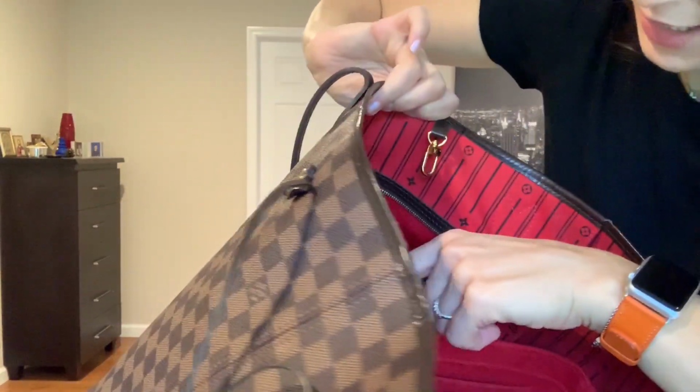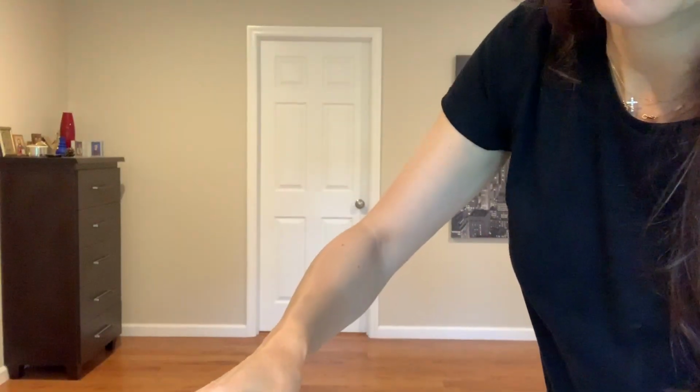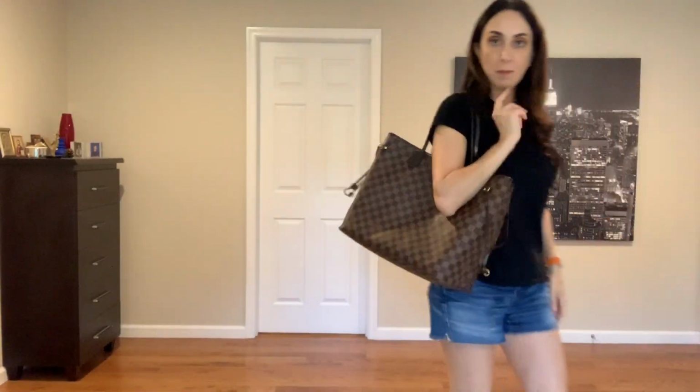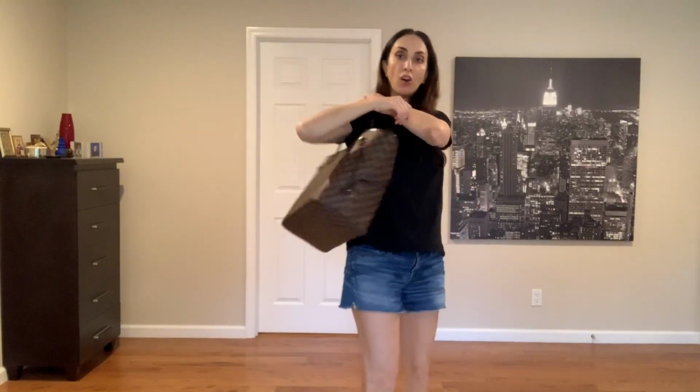This is the lining on this bag, and it has one pocket. Everybody is familiar with this bag, but I'm going to go over it anyway, and you can close it like this. This is GM size. Both of my bags are GM size. Neither MM nor PM look good on me. That's how this looks on me open. I do like oversized bags.